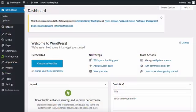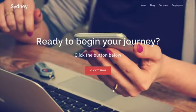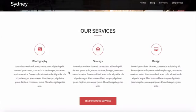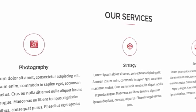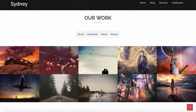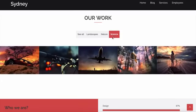So head back to your dashboard. I'm going to show you a few ways you can customize this theme by adding a couple of beautiful photos which scroll at the top of the website like this, with a click here to begin button, which takes them to our services area, with a get started button, which is a call to action. I'm going to add a contact form to the sidebar to make it easy for visitors to contact us. I'm also going to add this awesome photo gallery. This could be used as anything to show off merchandise, your work, places you visited, anything.